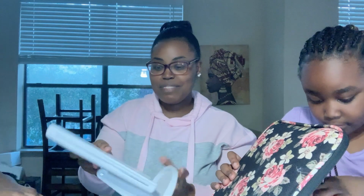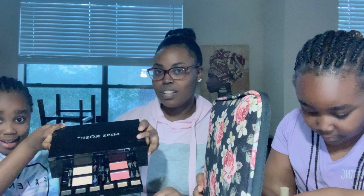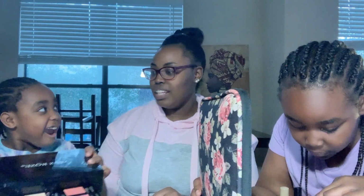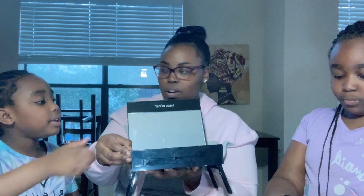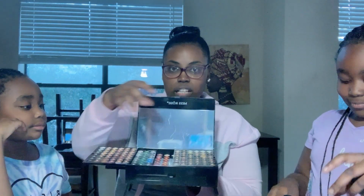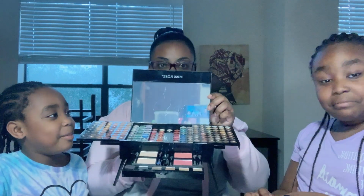Mommy, we're about to have fun right now and see how well the kids do our makeup. You guys, if you notice, right here there was like a little drawer. It stands up like a little table, like a little piano table or something. It stands all the way up, just like this. And it comes with all these colors. It slides open. It has drawers. All right, y'all, it slides open. It has plenty of colors to play with.